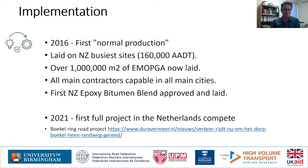In terms of implementation, we had our first normal production run in 2016. And so we've been doing this for 5 years now. And we've now laid these materials on our busiest sites up to 160,000 AADT, which is in one of our Auckland motorway pieces of road. We've got now over a million square meters of this material laid. Now all our main contractors are capable in all our main cities of using this material.